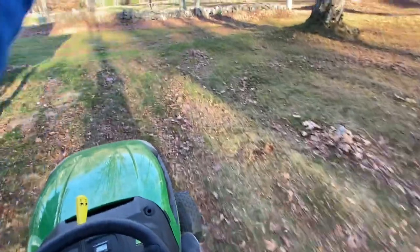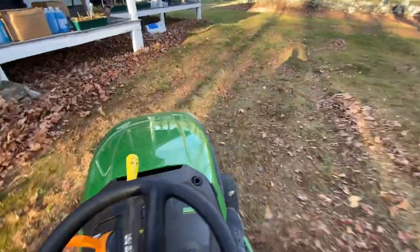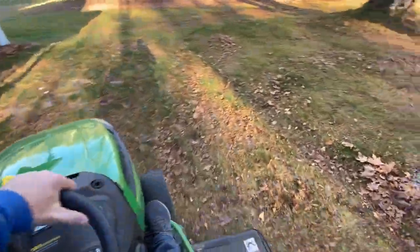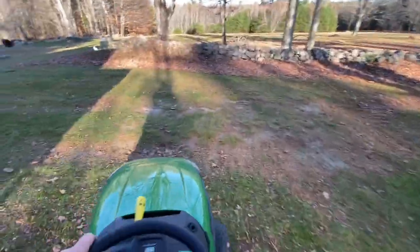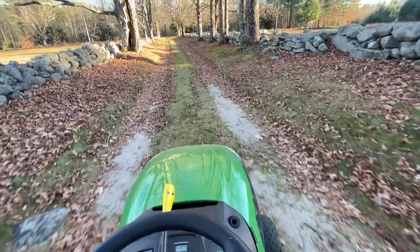These leaves, kind of blow them away somewhere. So I took the bagger off. I'm just gonna mulch everything and just try to blow everything against these walls just out of the way. Doesn't have to look anything perfect.